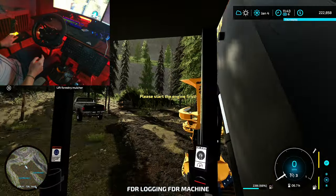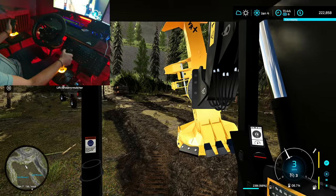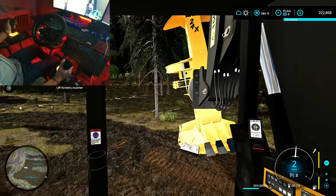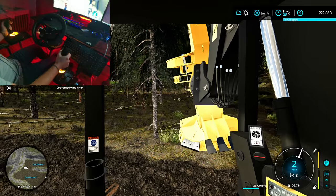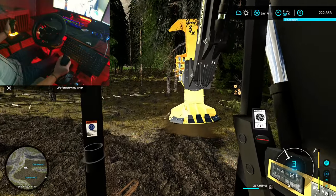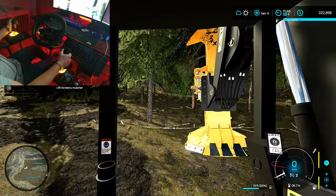We are back to do another bunching episode. We just have so much bunching that we have to do. Just got to keep going at it. Keep hitting it till we make some serious progress. Right now, two rows done, starting on the third. Got a lot of timber still to go.